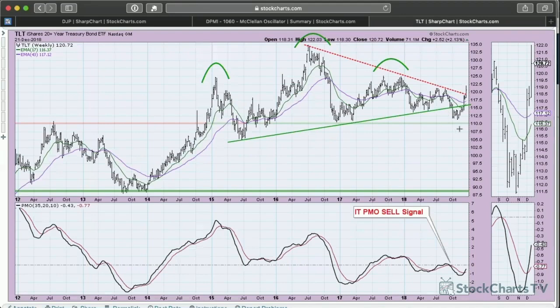I was still holding out on this one. But as soon as we got the breakout from this declining tops trend line, that's when I call it quits on my head and shoulders patterns. It's where I call it quits on a lot of my patterns. If you break that declining trend from that head and shoulders, you know what? Now it's time to start looking for a different pattern. We've got a PMO buy signal that's come in.